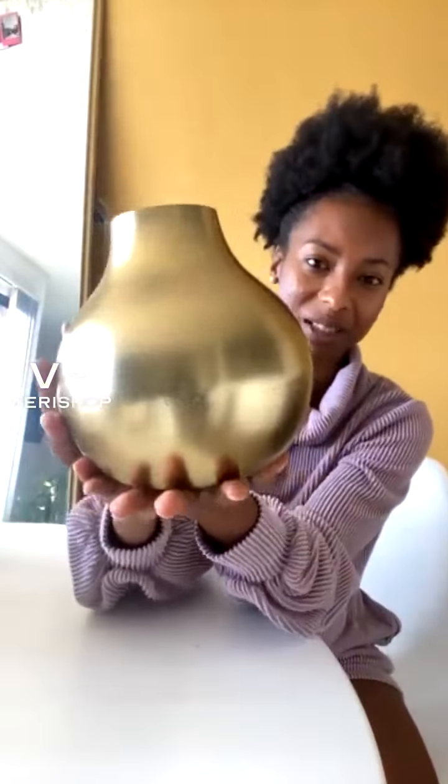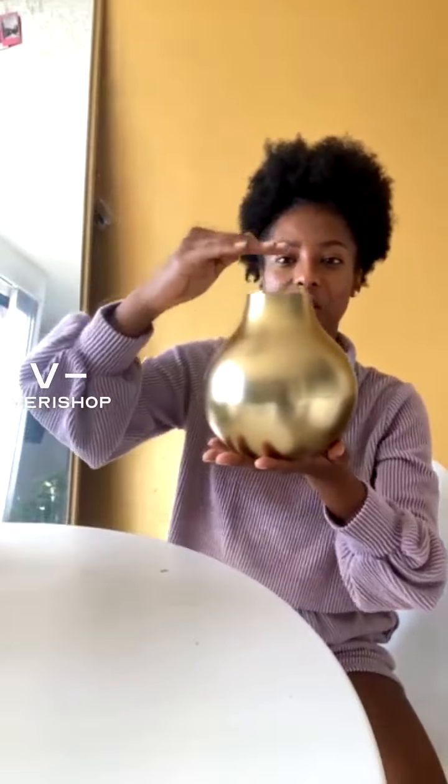Isn't it pretty? It's really pretty, right? This kind of reminds me of the pottery classes when you see the person putting their hand in and forming the vase, and you can see how it's structured, how it goes up and down, up and down. Isn't that what this reminds you of? Like this makes me think of someone literally doing that.